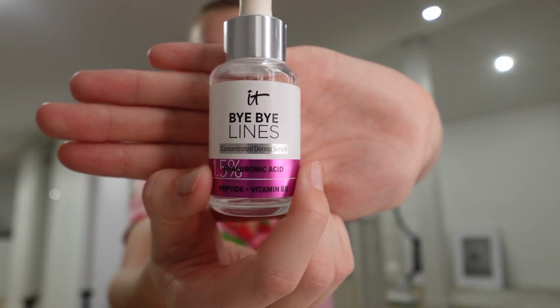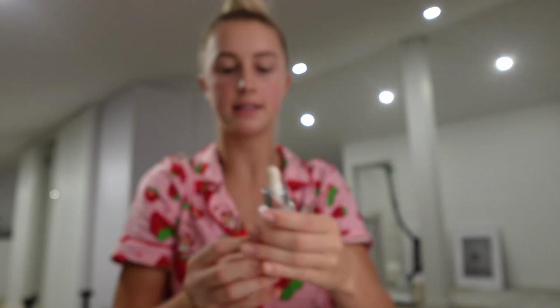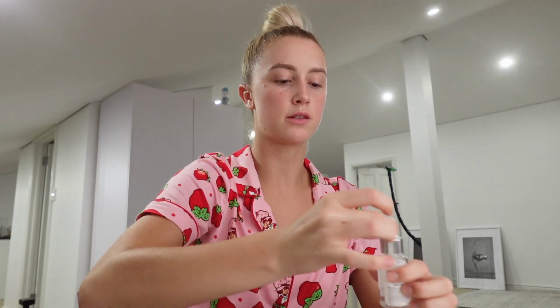And then I go on with the Eat Cosmetics Bye Bye Lines serum, and this has got hyaluronic acid, peptide and B5 in it. I love this one. It literally gets rid of all my little lines. I get really bad crease lines on my forehead and it works wonders for me.